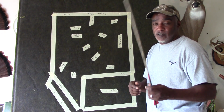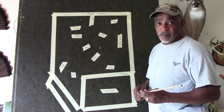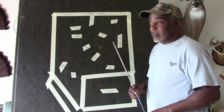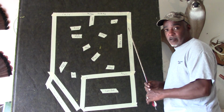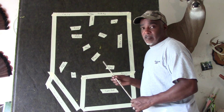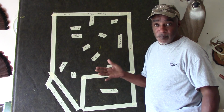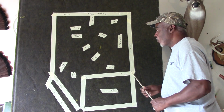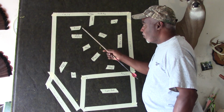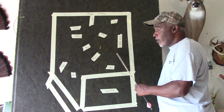You see, that October 20th weekend, that's when the older does come into estrus for 24 hours. I learned that by mistake when I killed a double drop time year 2000, October 28th, 2000. That's when I found out about bucks chasing does earlier than the peak of the rut. So what I normally do, I focus on acorn crops, and I also focus on doe bedding areas.